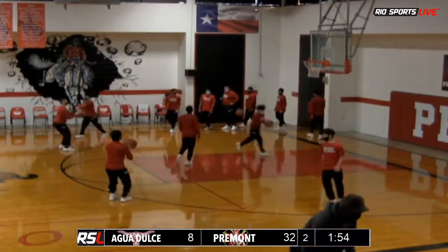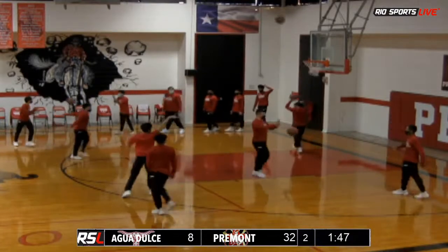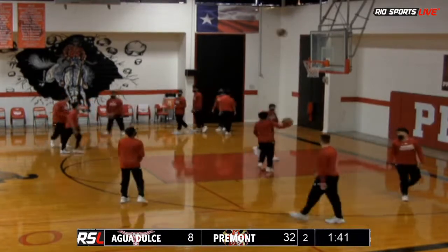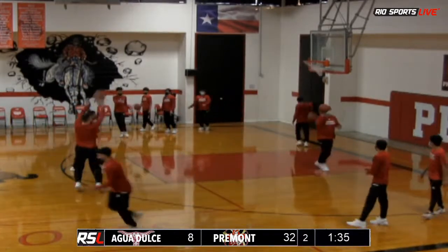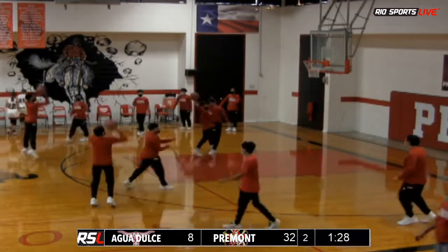The story of this first half has been second chance points for the Premont Cowgirls. They won on a 32-5 run after being down 3-0. About a minute and a half left. Be right back with the second half after this.